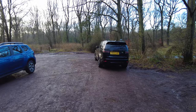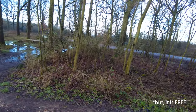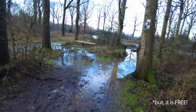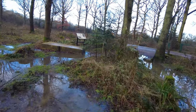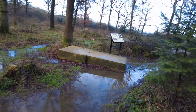Right, first things first, when you park here, it's not really the most salubrious of parking. Leave your car at your own risk, which is a bit of a shame really. Let's go and take a look at the information board. It's right out in the middle of the quagmire. Hopefully the old waterproof socks come in handy again.